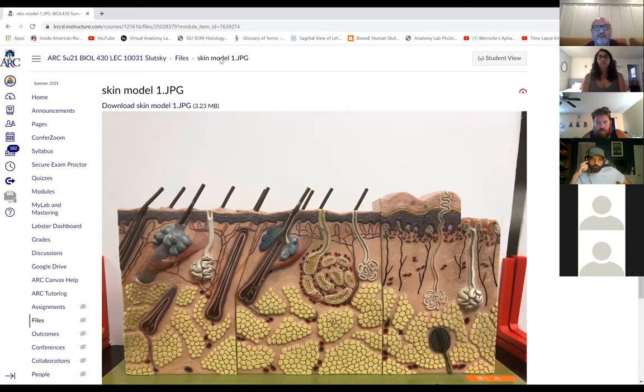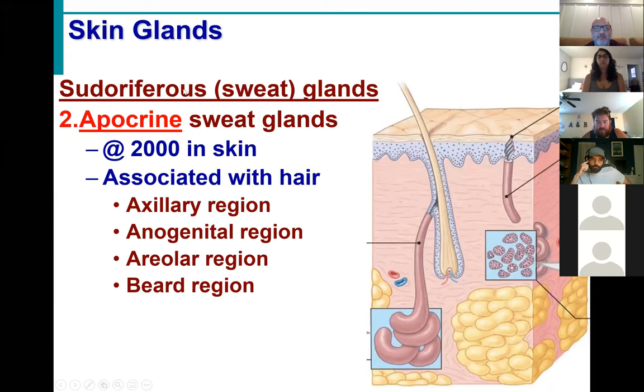Now, that brings us back to the one last problem associated with this. Remember, these are called apocrine glands because they're producing a more viscous, more organic sweat. And first, anatomists thought they used the apocrine mode of secretion. So the first one was called merocrine because it used merocrine. This one is called apocrine because it used apocrine. But what's the problem with that?